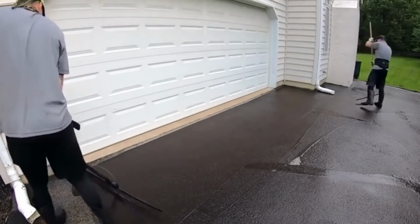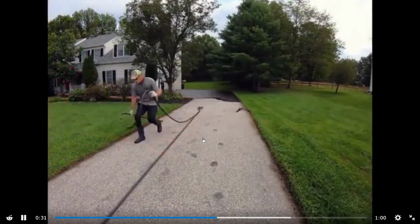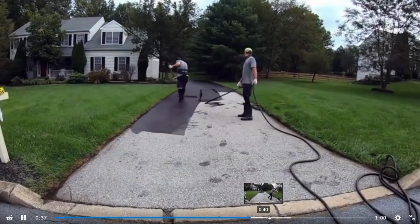This is known as high-speed seal coating. Or what if we painted the driveway black? That does look much better, I will say. Dang, and it's perfect. They ain't getting that on the bricks either. I don't know if it's worth it financially, but it does look a lot better.